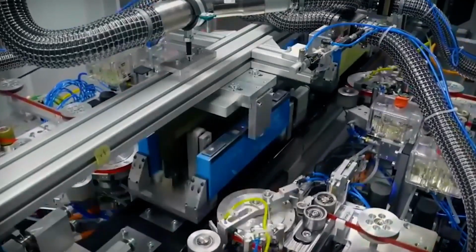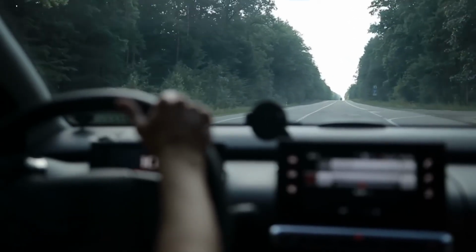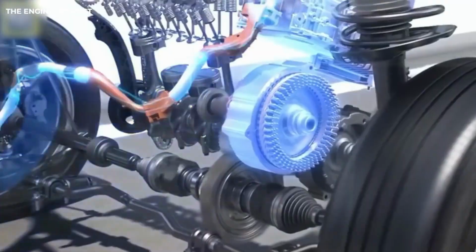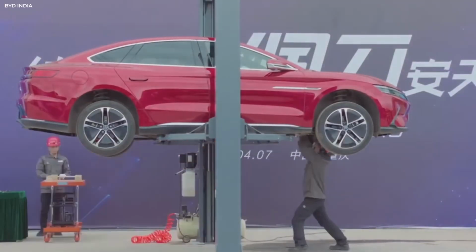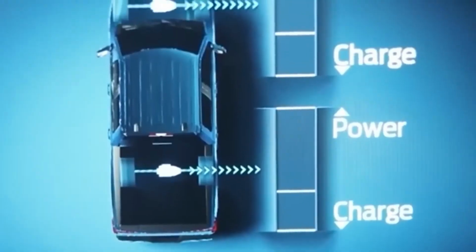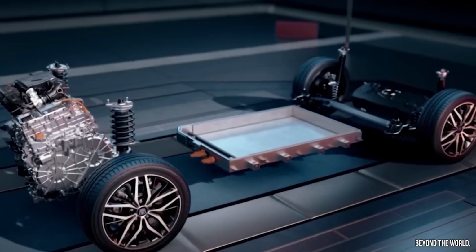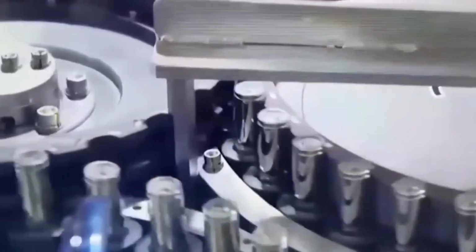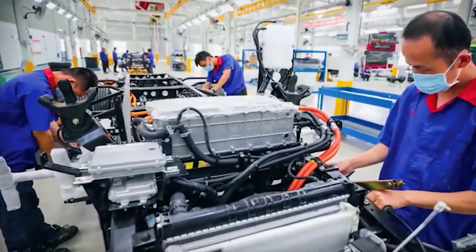But perhaps the biggest shift is in charging speed. The new Blade battery can charge from 30% to 80% in just 30 minutes. This is a game changer. One of the biggest concerns people have about EVs is the time it takes to charge compared to filling up a gas tank. If an EV can charge quickly enough, it suddenly becomes just as convenient as a gasoline car. And with continued improvements, we may soon see charging times drop even further, making long road trips and daily commutes much easier.